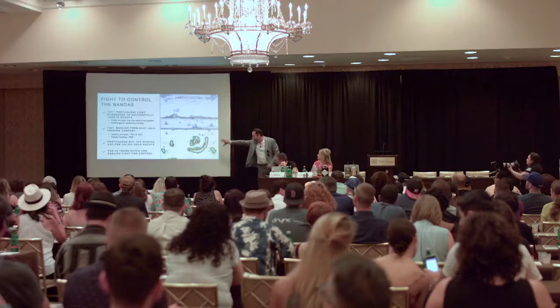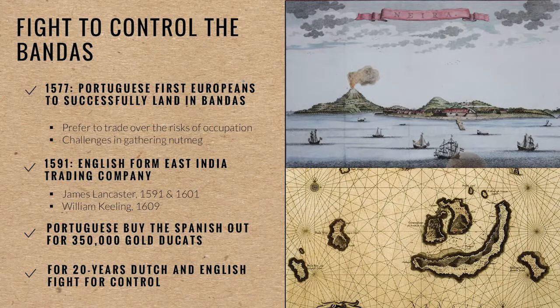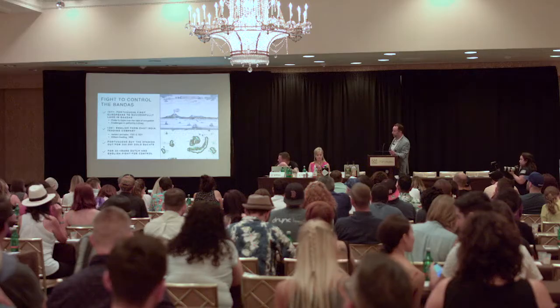Let me go back down here. This bottom slide, these are the Bandas over here. And this is the central clump of islands that are mostly under control. But if you see in the bottom left there is an island called Run, R-U-N, Run. And this is really the one that's hardest to control.